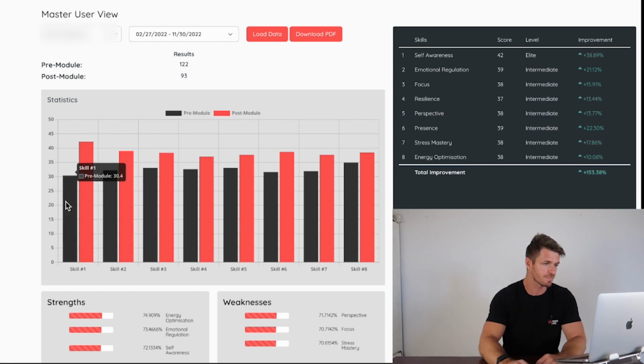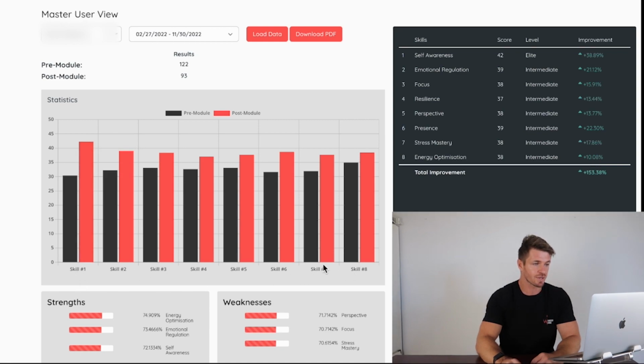All right, so we've got the black ones, the before, and then we've got the red ones as the after score. So this is the improvement. As you can see, there are 8 skills that the poker athletes work on, and each of them has improved. The red one is higher than the black one.